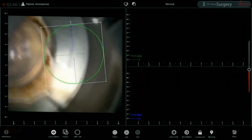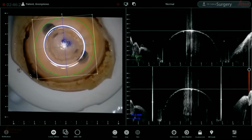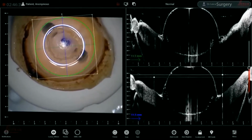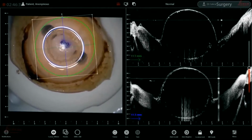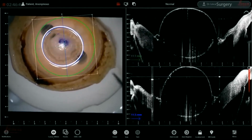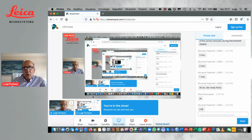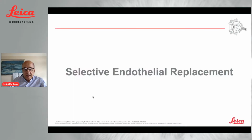And this is just to confirm in this donor eye that the bubble was formed quite large, exactly the way that I wanted to create it. So in brief, it is possible, as I showed you, to assess exactly the position of your instruments inside the stroma. Let's move to the next slide.